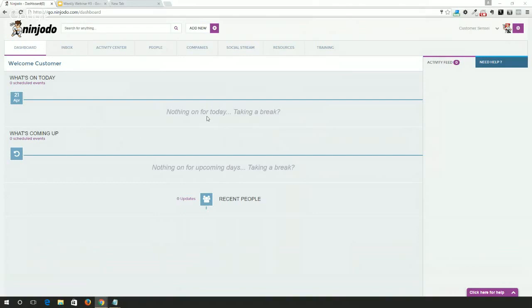So right now on the screen, we're actually looking at the Ninjodo inbox, and along the top here is our main navigation. So we've got our dashboard, which we're looking at now, which is going to be all around tasks. And if you have Google Calendar and you've connected it, that's going to be coming into play. So I'm going to show you how to make sure that that's actually connected properly, and then we'll see how it actually links out. Next, we've got the inbox, which we'll go into shortly. So you can have your entire Gmail or Google Apps inbox inside Ninjodo. You never need to log into it. You can actually run everything from in here.